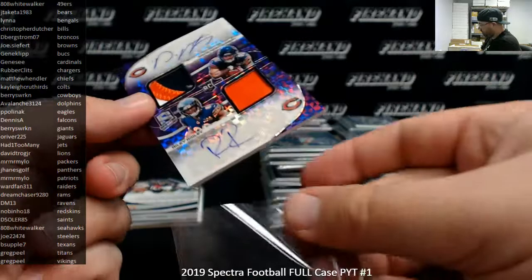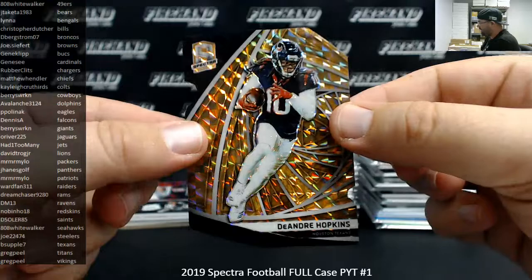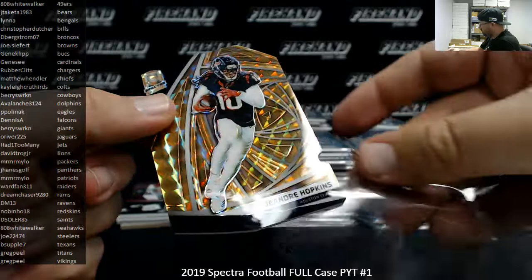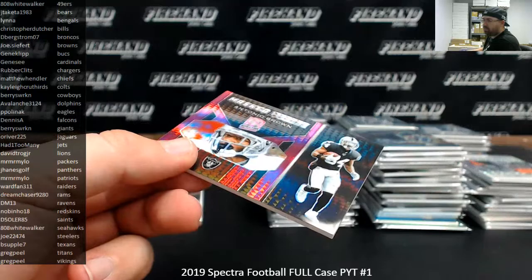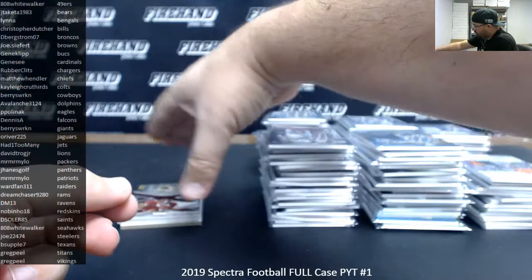All right, guys, last pack is going to get started with the DeAndre Hopkins neon orange die cut to 10. Houston Texans, B Supple 7. Antonio Brown, Masked Marvels, neon pink. That'll be number 25 for the Raiders. Raiders belong to Ward Fan 311. Number 299, got a Rising Rookies of Dwayne Haskins. Redskins belong to Nabinho 18.